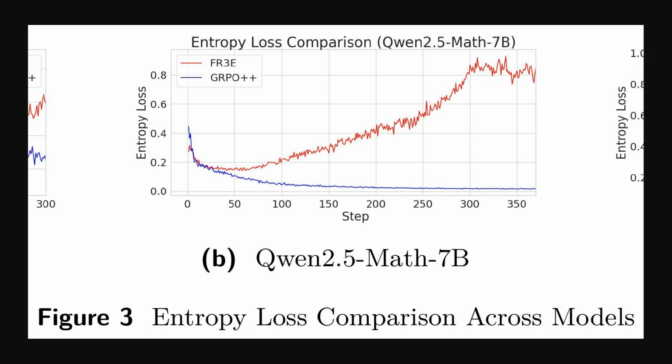So these plots really drive that point home, showing how this new framework helps maintain exploration during training. We're looking at a comparison with a baseline method called Group Relative Policy Optimization, or GRPO++. The chart tracks entropy loss, which is a measure of how much the model's uncertainty is being reduced. You can see the baseline method, in blue, suffers from what's called entropy collapse. Its exploration drops to almost zero very quickly. In contrast, the new method, in red, maintains and even increases its entropy, showing it continues to explore different solutions.